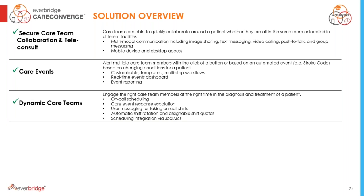And really the last element that works tightly with those care events is our dynamic care team management capability, which is primarily on-call scheduling. We have a robust on-call scheduling platform, which allows for both tracking who is on call, multiple shift capabilities, including shift rotations. You can assign shift quotas, et cetera. And then automated escalation too, based on response time.